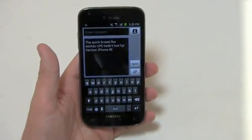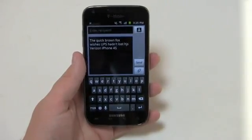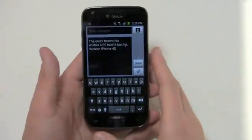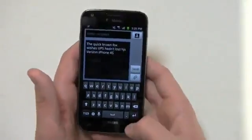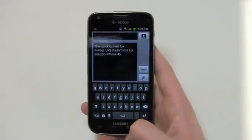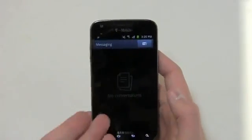You can download Gingerbread's keyboard, you can download SwiftKey, and a couple of different free and paid options, but still stuff that's under $5 as well. But you've got that, you have swipe if that's your thing, but you can just see that the interface itself in comparison to TouchWiz 3.0 is substantially different here. So let's go from that, and you can see here messaging is a little bit different.